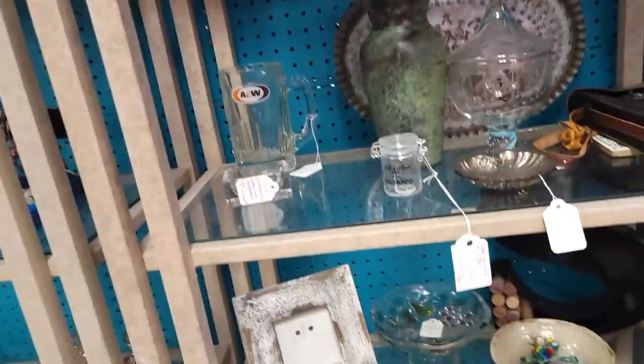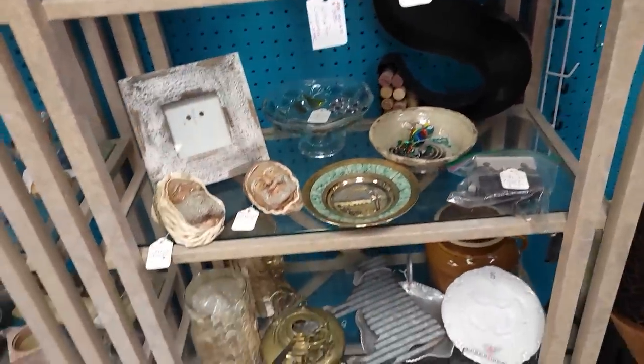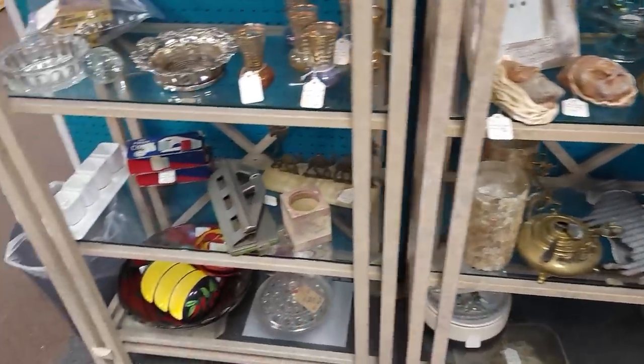Rachel totally is like, why was that funny? I don't even get it. Ooh, I see something that Rachel's going to spot here in a second. She's going to spot it.